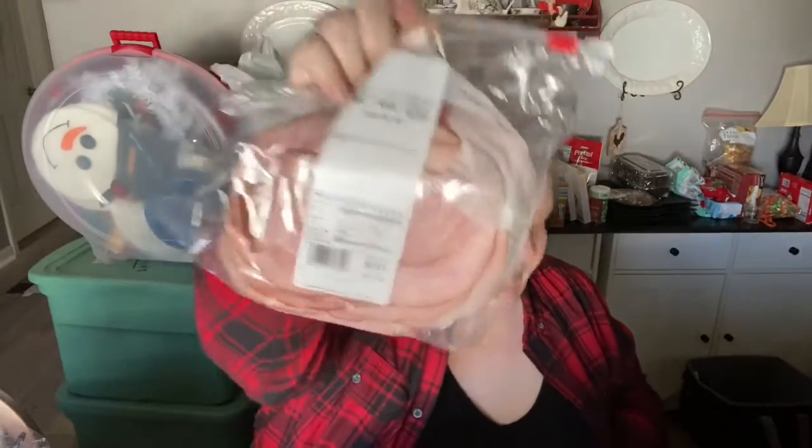I also picked up another pound of Black Forest ham for Jim. He's starting to really like this. This is by Della Rosa. Della Rosa? Is that it? I want to look it up. And he really is enjoying it.